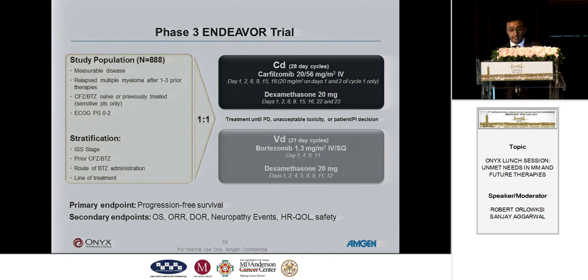The next study we have is the ENDEAVOR study. Again, a large study, 888 patients, randomized 1-to-1. Patients with relapsed multiple myeloma receive treatment either with Carfilzomib and dexamethasone or bortezomib and dexamethasone. So this is the first of our head-to-head studies. And as was described earlier, this is a study where we've been able to increase the dose of Carfilzomib. Previous studies were at the 20-27 dose level. Here we've gone up to the 56 dose level, as was described by Dr.